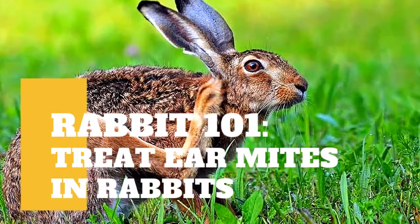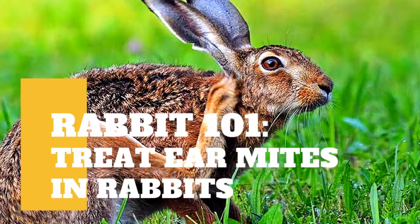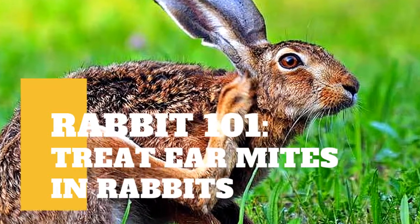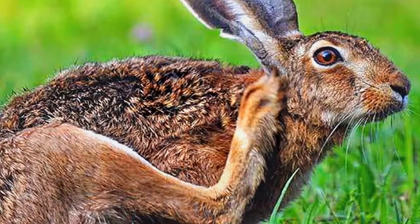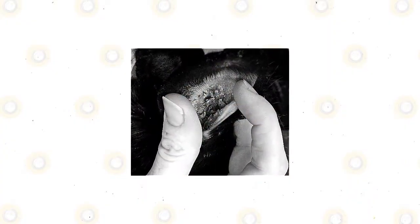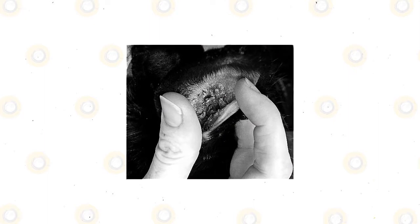Does your rabbit have odd-looking crusty scabs around its ears? Or maybe they are itching their ears non-stop, creating scratch wounds. Your rabbit may have contracted ear mites. Ear mites in rabbits should be treated with ivermectin or selamectin, prescribed by a qualified veterinarian.